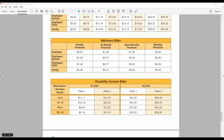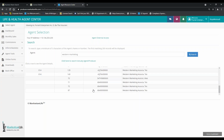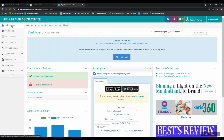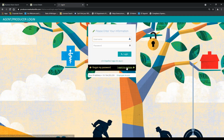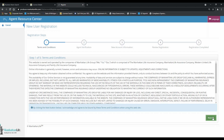What I'd like to touch on really quick now is our website. So on the website, as I said earlier, once you're issued an agent number, everyone has a website that looks just like this website. You'll go in, you will click on a link. It's going to take you to a page that looks like this. You will click on I want to register. I know you all will read these terms and conditions, and when you have, you can click next.